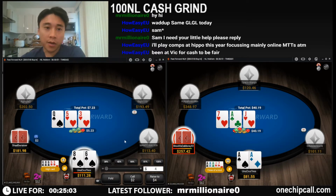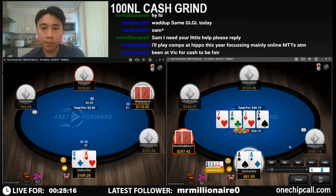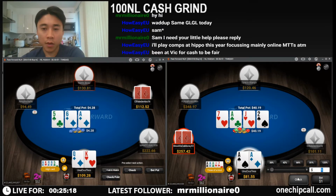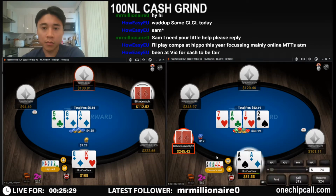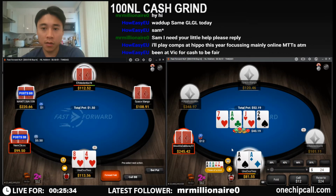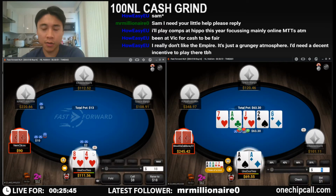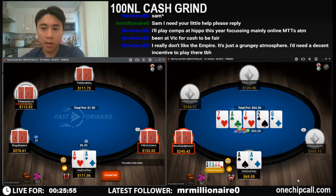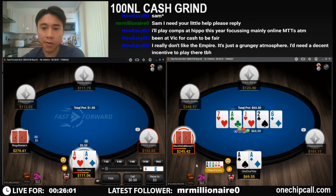And this could be an action killer now. I think we're going to check twice. I like his small bet sizing here. Just don't think we can raise here. I think it's just too obvious. And I think it's best to just check the river here. I think this is the best line if we want to try and get max value for our hand here.